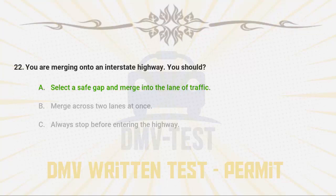A. Select a safe gap and merge into the lane of traffic. Anytime you want to merge with other drivers, you need to find a gap large enough for you to safely enter into the flow of traffic. You should not stop on the entrance ramp to an interstate highway unless there are no gaps into which you may safely merge.